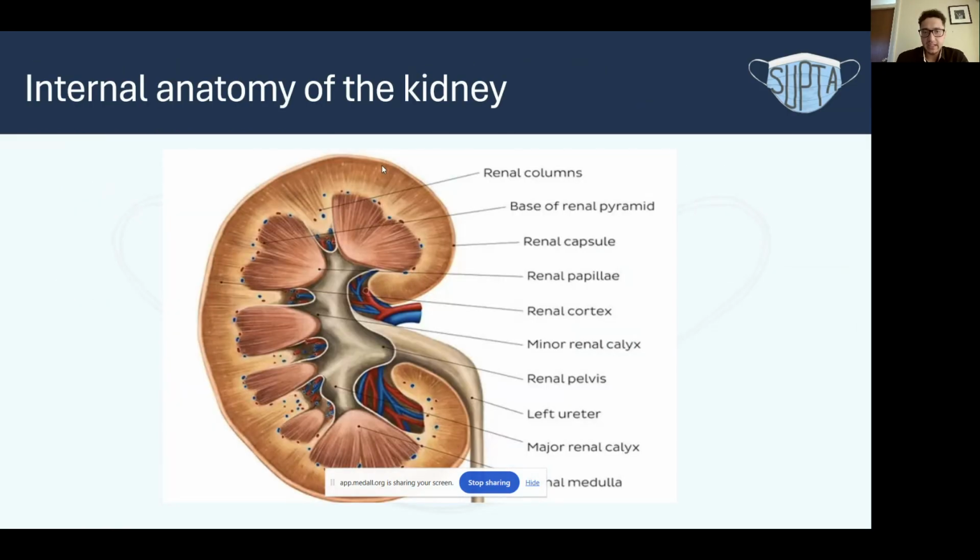So the internal anatomy of the kidney, and I'm sure many people are aware of this, especially as medical students, we will have a capsule on the outside of the kidney. And further inwards, we're going to have the renal cortex, the outside of the kidney. From the renal cortex, we're going to have renal columns. And these sit between these structures here. And these structures are the renal pyramids, right? Because they look like a pyramid. From the renal pyramid, you're going to have a renal papillae, and these are the ends of the pyramids.